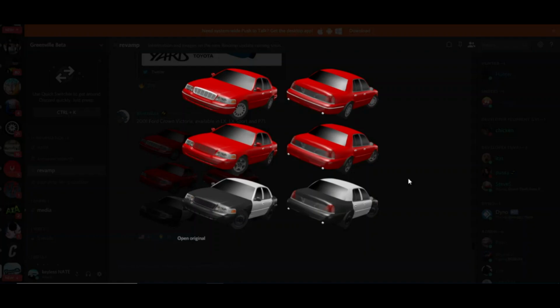Again, let me know in the comment section: did you guys expect to get three different versions of the Ford Crown Victoria, the 2001 Ford Crown Victoria? I did not expect this to go down at all.